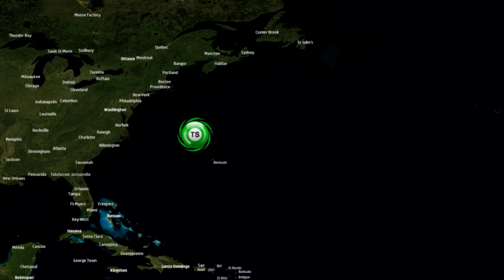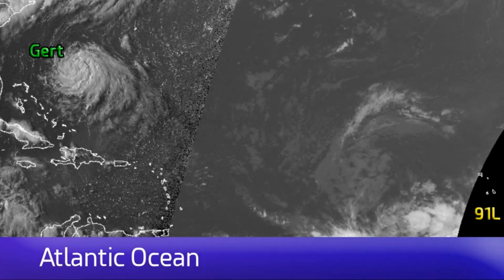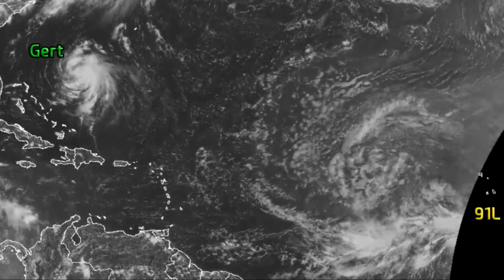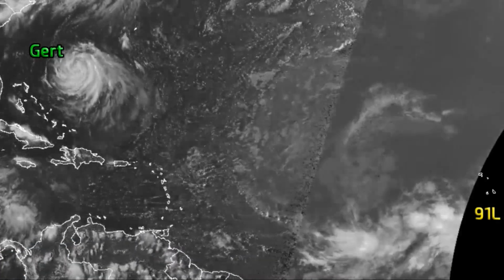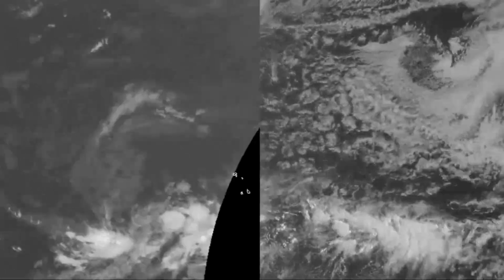This is just where we envision the track to go over the next few days. It will probably take 4 or 5 days to get off towards the northeast, and likely extratropical transition will occur later, not anytime soon though. This is the wide shot of the Atlantic Ocean. 91L can be seen on the far right there, not too far from the Cape Verde Islands, moving out towards the main development region of the Atlantic, and Gert off towards the northwest up there.